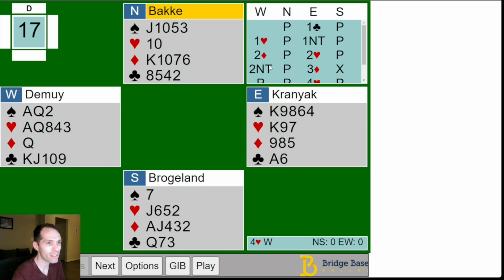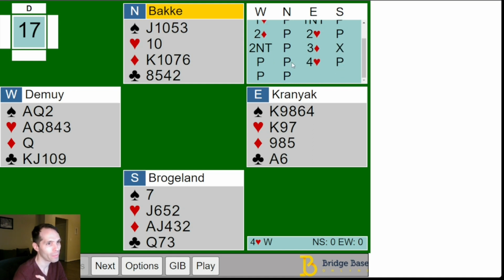2 no-trump by West. Presumably either some sort of asking bid or just generic, I want to right side the no trump in case we're actually headed towards more than just a game. Because West does have an 18 count opposite an opening bid. 3 diamonds by East. Not sure what that is. South elects to make a double. Pass, pass. And then 4 hearts looks to me to be like some sort of fast arrival bid.